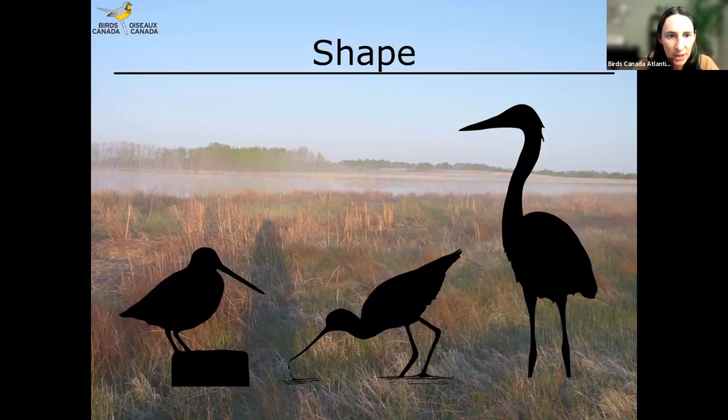So here we have 3 different birds that all have quite a long beak. But if we look more carefully, we can see that they're actually quite different from each other. On the left, that silhouette is a Wilson snipe. It has a long bill, but it's very straight and narrow. The middle bird is an American avocet. You won't find them in Newfoundland and Labrador, but they're out west. And they have a long bill as well, but it's quite thin and it's a little bit upturned at the end.